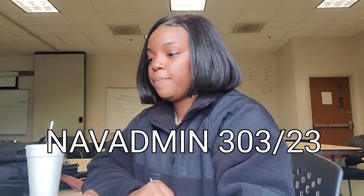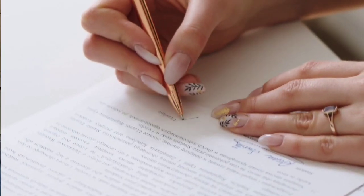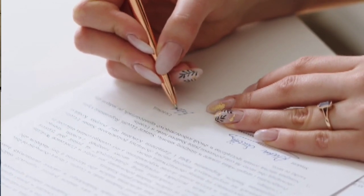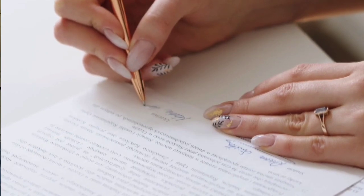303/23, execution of the selected reserve portion of the military service obligation. Okay, so that contract that you sign when you join the Navy, before you go to boot camp, before they say, hey, you know, you're ready to join, congratulations, they take a picture of you in front of whatever. Before they do all that, you sign your contract. This is the execution of the CELRES portion.